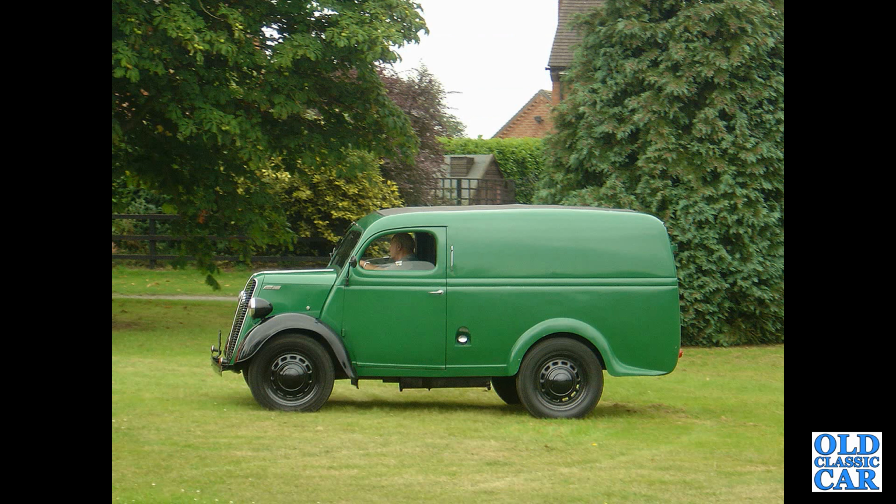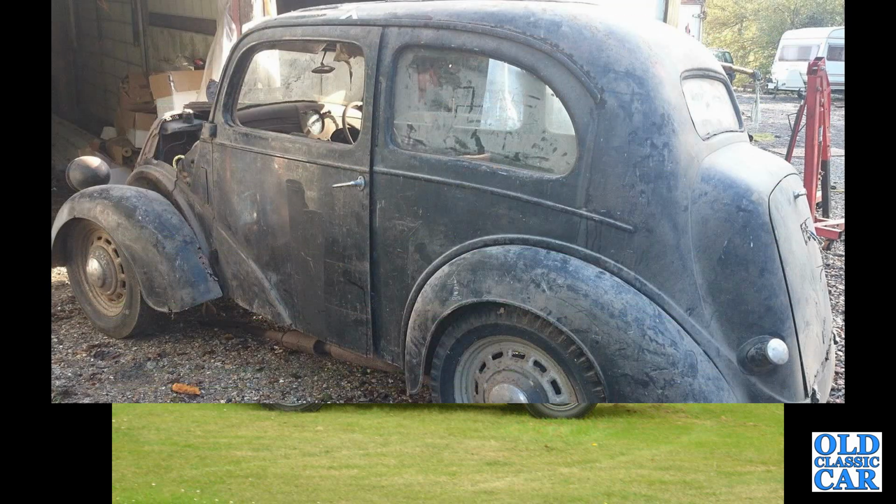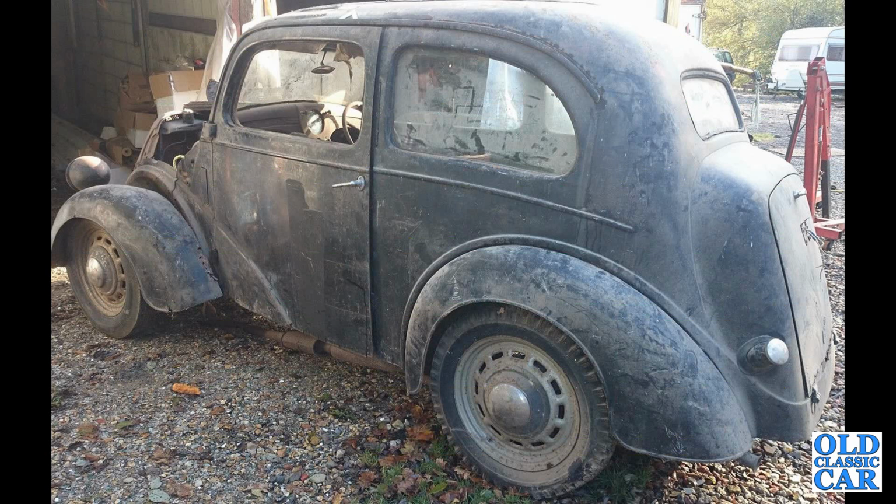A side view of a Ford Thames E83W van. In Australia, these were called the Fords and 1010s, 10-horse, 1000-weight vans. And looking a little tired, we have a Ford Anglia E494A. You can just about see the Bakelite dashboard through where the passenger door glass would have been.